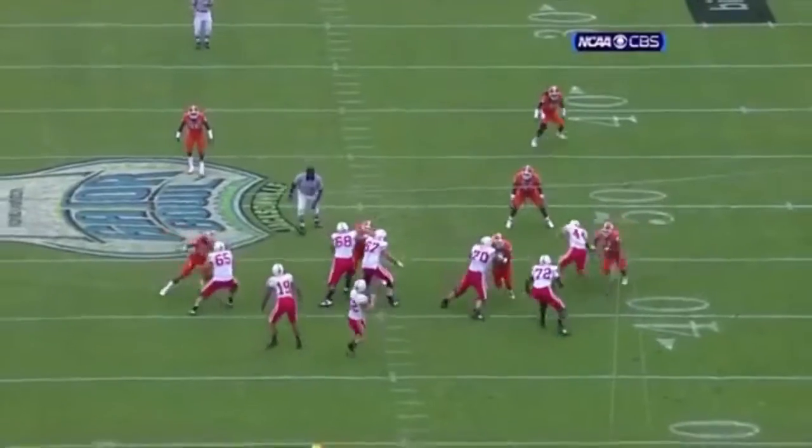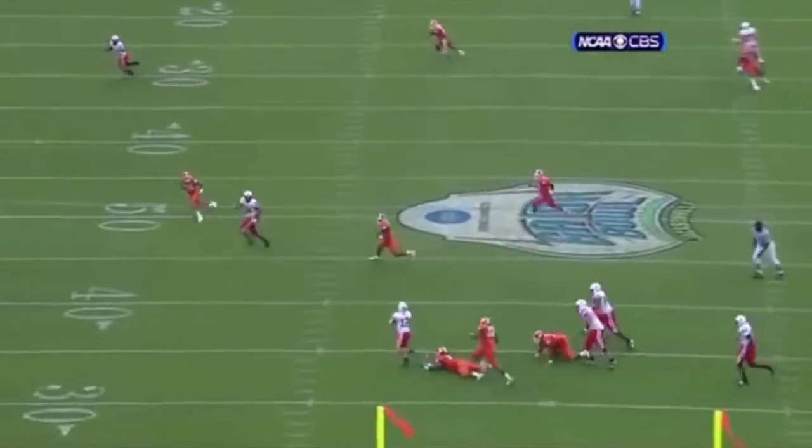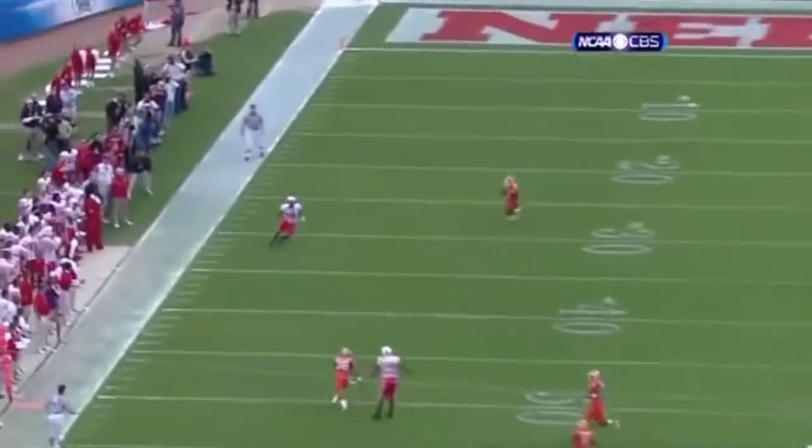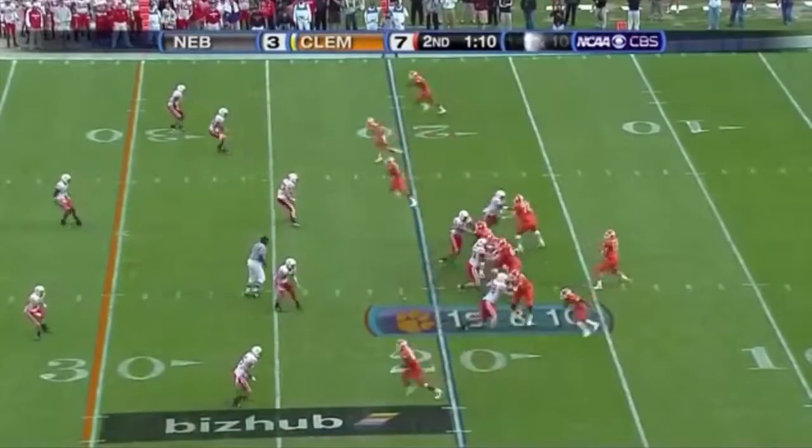By making a huge play on a day where you're struggling and your whole offense is struggling. Look at him, runs out of that tackle, and that throw is phenomenal. Running to his left. For Clemson to go down the field here with 2 timeouts.